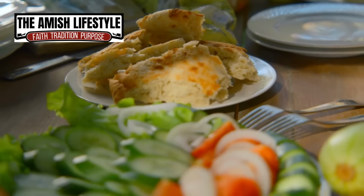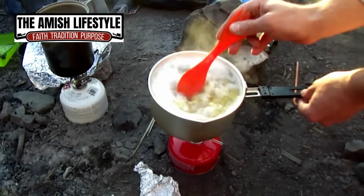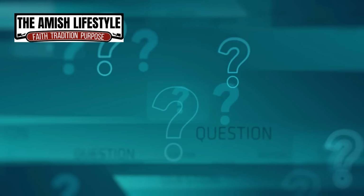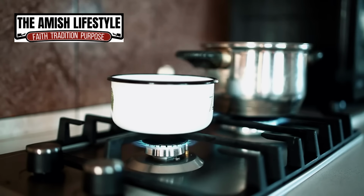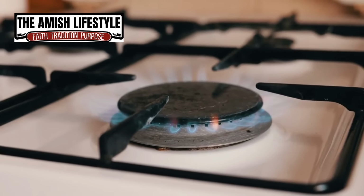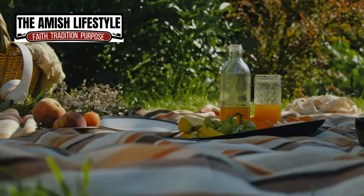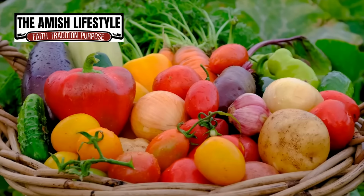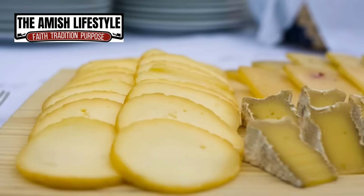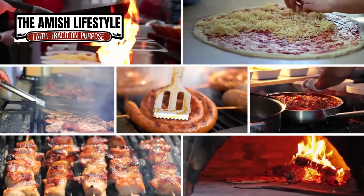Which brings us to another key lifestyle shift. They adjust what they eat, especially during the summer. You won't find Amish families boiling big pots of soup or baking heavy casseroles in July. Why? Because cooking creates heat. And when your kitchen doesn't have air conditioning, every stove flame adds degrees to the room. Instead, they switch to lighter meals, cold sandwiches, fresh vegetables from the garden, pickled foods, cheese and bread, things that don't require turning on the stove or oven.